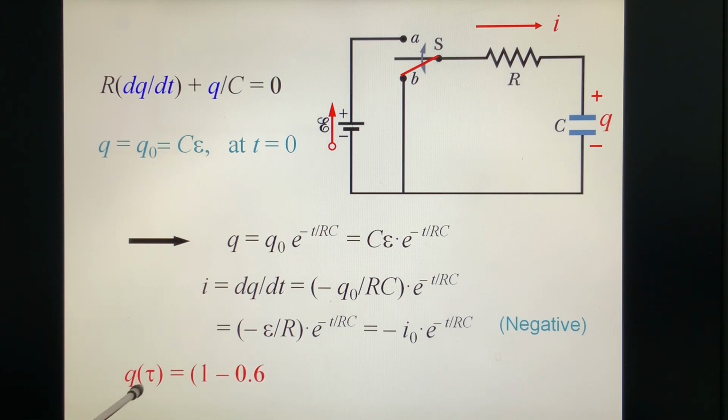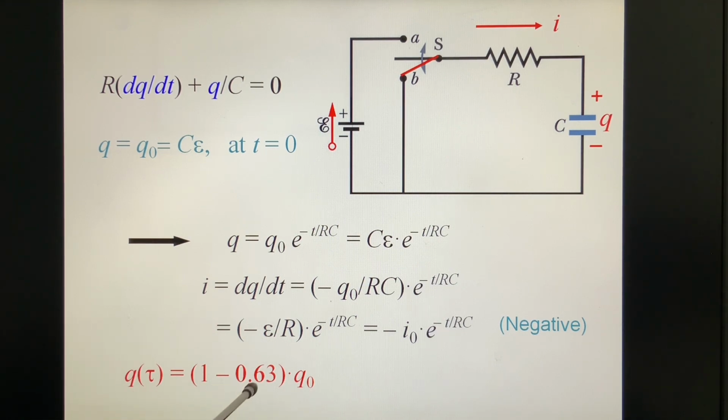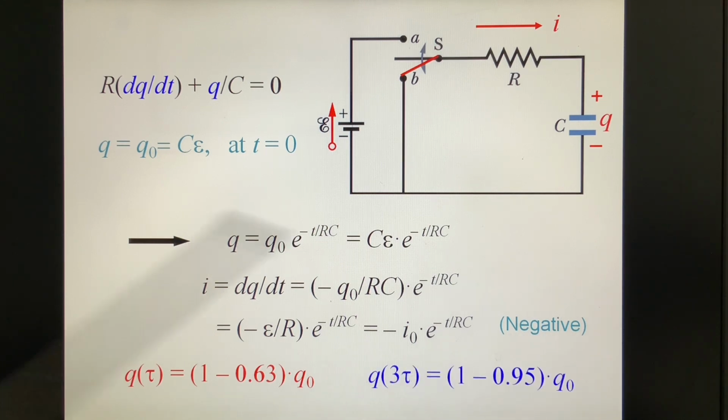Now let's see the time constant. Okay, that means about 63% have been finished. At 3 tau, that means 95% have been finished. Okay, and only 0.5 left.